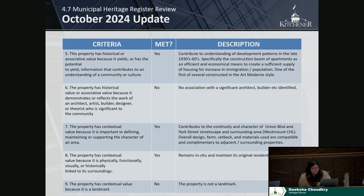The building has contextual value because it is important in maintaining and supporting the character of the area. These apartment buildings contribute to the continuity and character of Union Boulevard and the York Street streetscape. These apartment buildings are also located within the Westmount Cultural Heritage landscape. The overall design, setback, form, and materials are complementary to the adjacent property. The building also has contextual value because it is functionally, physically, historically, and visually linked to its surroundings. The buildings remain in their original location and maintain their original residential use.